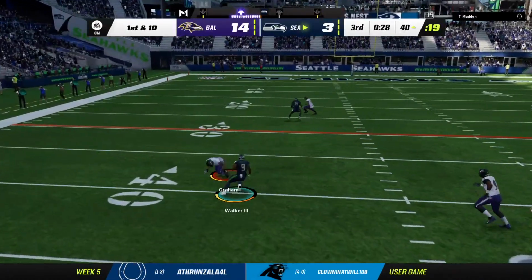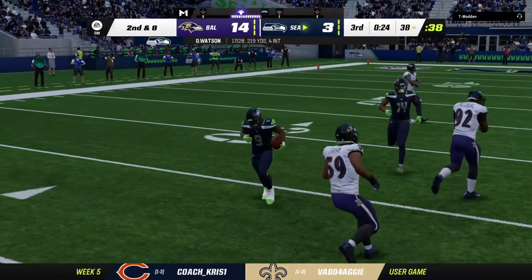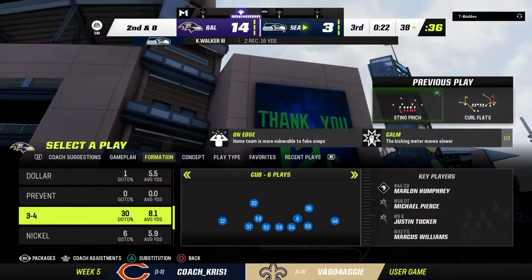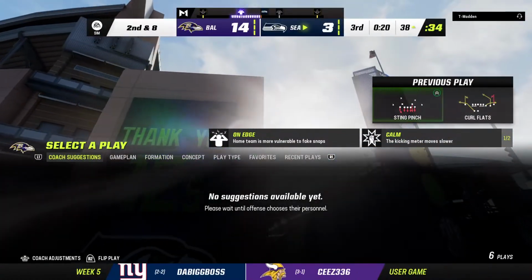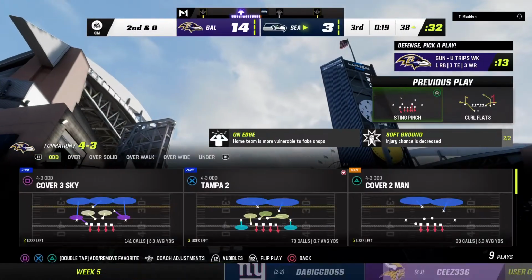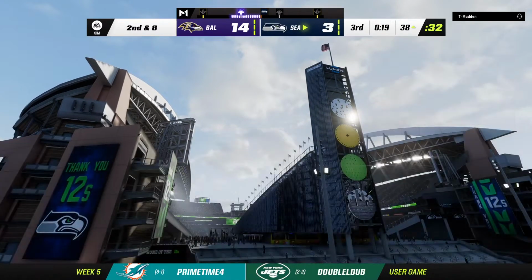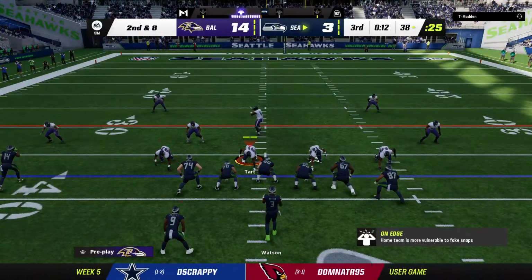On first down, it's Watson. He completes this to Walker. And the tackle going to be made at the 38. All defenses worry that whenever anyone catches the ball and has a head of steam come out of the backfield, it can turn into a big play with missed tackles or he runs through people. But they were right there waiting, and they stopped him for a minimal gain.